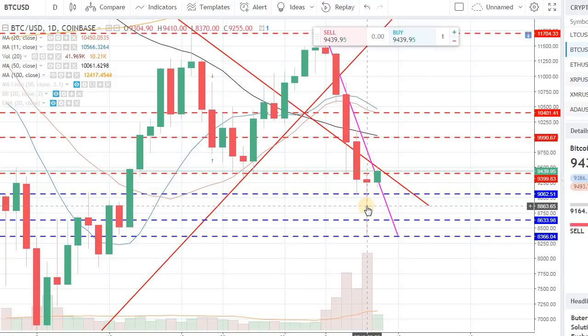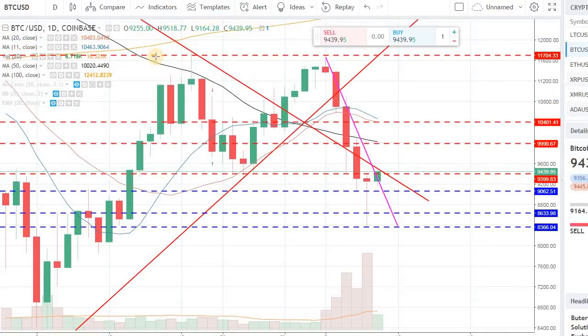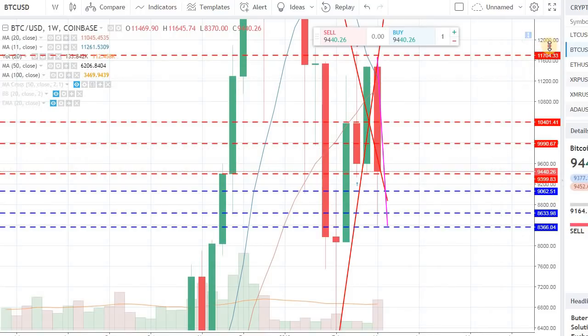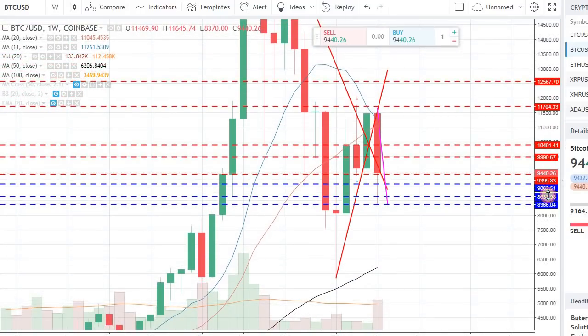All right, so let's look at the weekly real quick. Okay, so weekly, we could have seen nice momentum in the week, but still, if we can start the next week a little bit higher up, we can. This was a reversal signal on the weekly, but now we want to make sure that if you have a chance to move toward that 12,000, perhaps 14,000 mark, then the bulls need to come in, and they need to come in pretty fast.